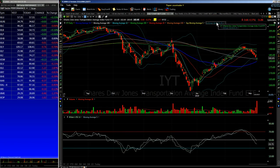IYT, the transports, after being down, I think it's 8 or 9 weeks in a row here. We're trying to hold this 180 spot. We are trying to bounce around this rising 50 SMA. So we did get some buyers stepping up here on expanding volume for the IYT.